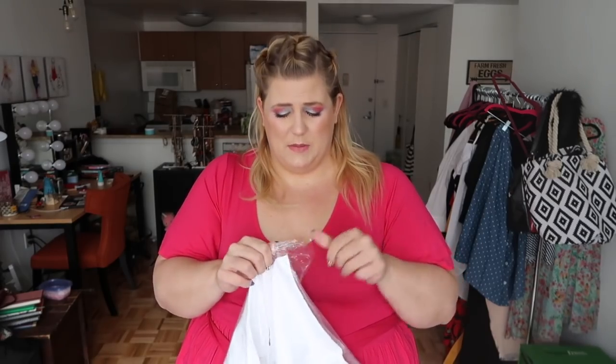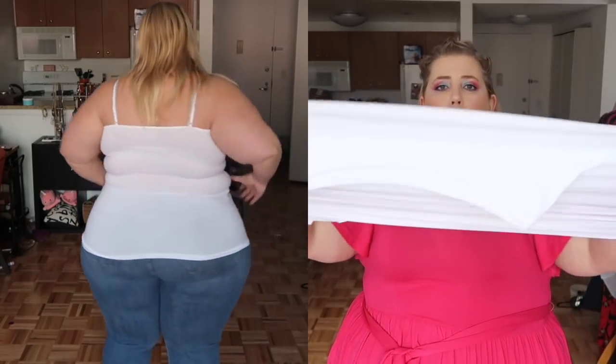So looking at this, I think this was a basic girl purchase. I was just like, I need one of these, so I guess I'll get it for the haul. It is a white cami, again, with some fun strappy details. It does have an adjustable back, which is nice. So if you need to go up or down based on your height, that's cool. It's made of nylon and spandex, and it is so stretchy.